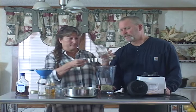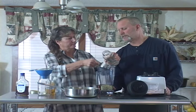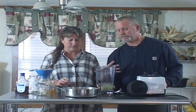And I'm going to put 2 cups of water in. One thing that's nice about millet as well is that it doesn't have any gluten in it. For those that are gluten intolerant, this makes a nice milk. Okay, there's 2 cups of water.